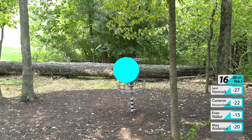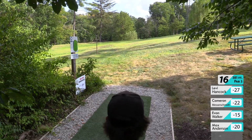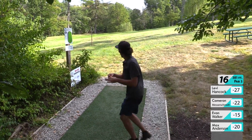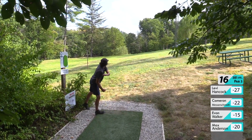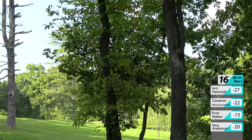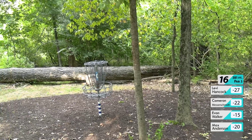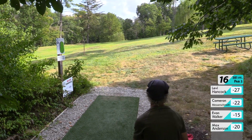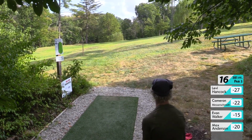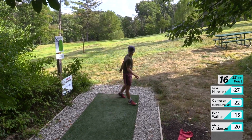Unbelievable. Max Anderson, I think that hit almost acing, literally 6 inches from an ace. Less than 6 inches. 16 is the hardest hole on the course today. Unbelievable. And he almost aced it. What a shot by Max. That is crazy. Wow. And Levi's kind of where I was actually yesterday. Yeah, Levi threw a great shot, but Max, I can't even believe it. It's one of the craziest shots I've ever seen on camera.